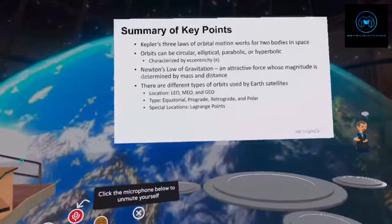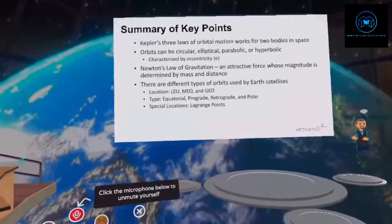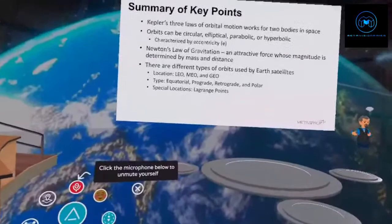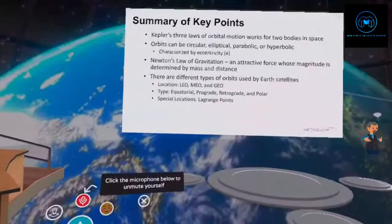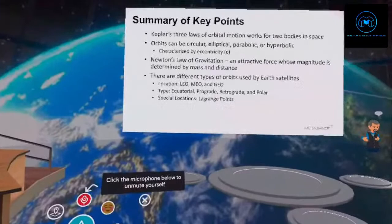Right? Newton's law of gravity. This is where forces have to be matched. Newton's law of gravity combined with Kepler's laws give us these Lagrangian points, these special types of orbits. And there are three basic orbits around the Earth: LEO, MEO, and GEO. And these have characteristics, whether they're equatorial and moving with the Earth as it spins or against the Earth, or even polar. And then there are special locations, as I mentioned, which are Lagrange points.